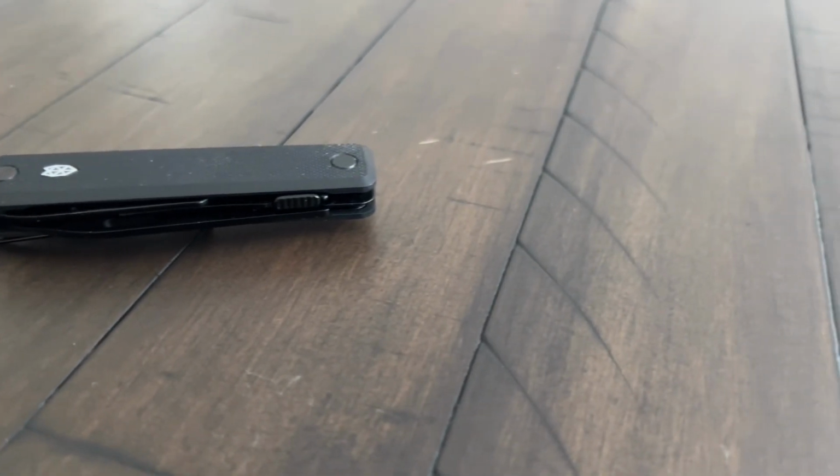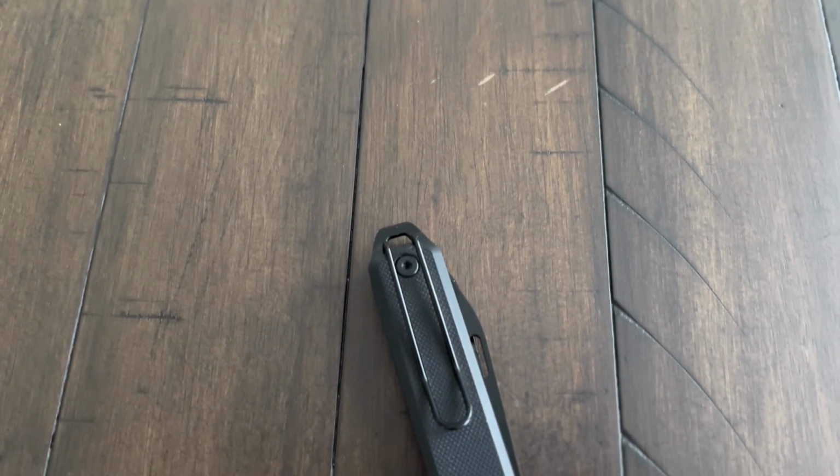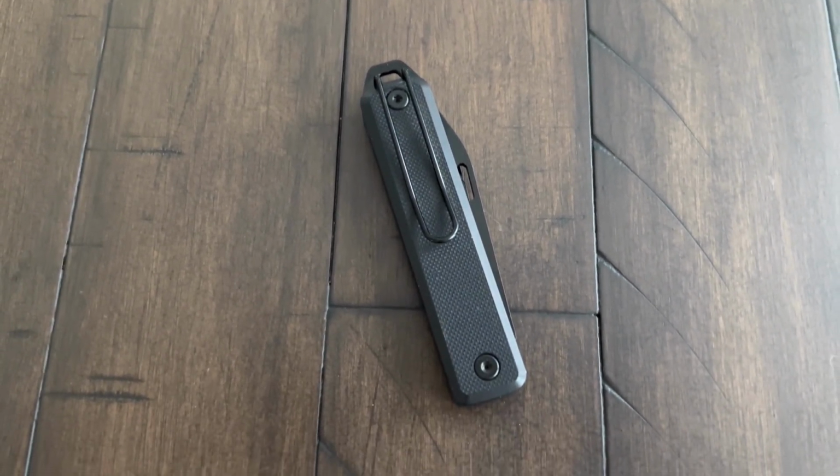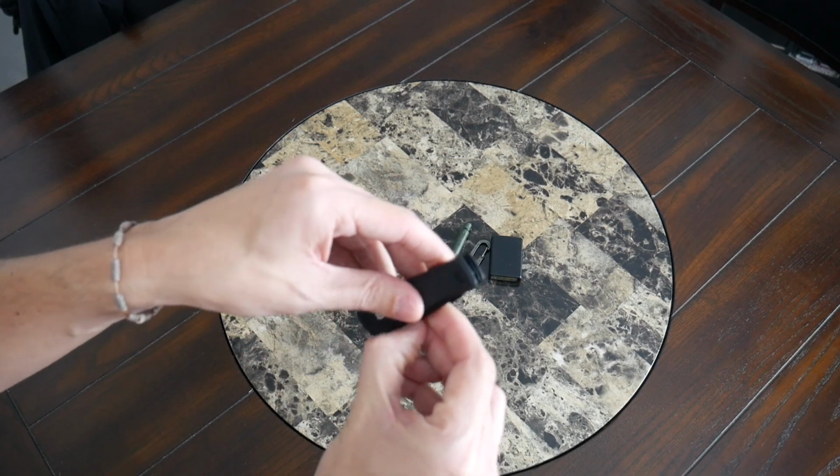One of the things that I love most over my Swiss Army knives is that it has a deep carry pocket clip. So that's very useful to just make it easy to reach and not have it just floating around in my pocket. And then, you have just a very simple opening.